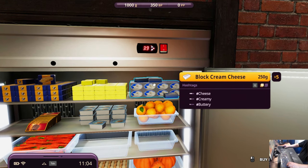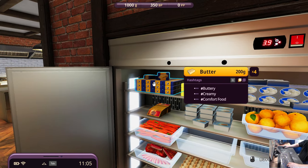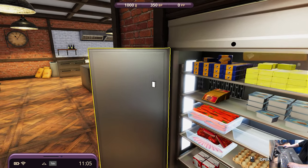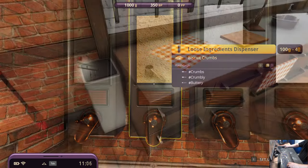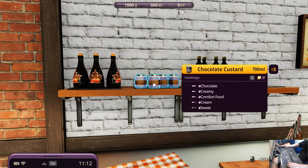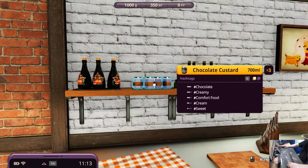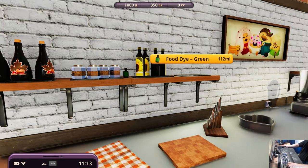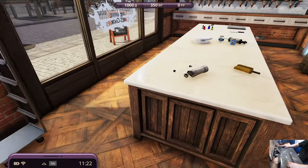Oranges. We got block cream cheese. We got baker's yeast. And we've got butter. Creamy, lovely butter. What's this? A measuring cup. That's 150 grams. Chocolate custard. We got a lot of that. Sunflower oil. We got a lot of that. Maple syrup. Yes. Food dye green. We got a mixing bowl. What else we got?